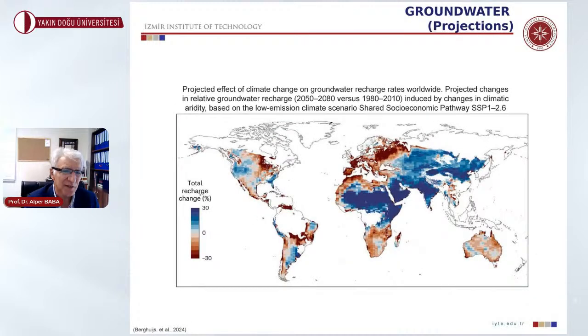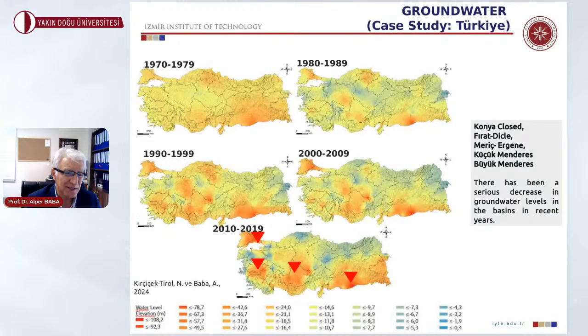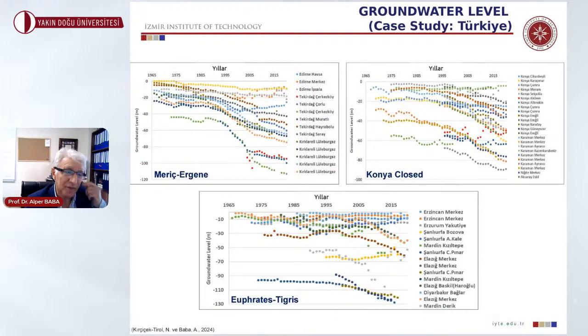For example, if you look at this one, you can see that there has been a serious decrease in groundwater level in the basin in recent years. This part of the groundwater level is going to decrease over time. And then you see some monitoring wells here. You can imagine that at that time, in 1965, it was minus 20, but now it is more than minus 60. Again, you can see that the whole trend is decreasing.